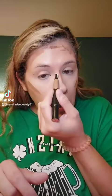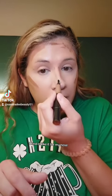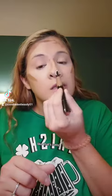I don't know. Okay, I'm gonna be honest, I really don't like the applicator, but I kind of like it for my nose. That's easy, just kind of drawing the line. There's something I just don't like about it. Let's blend this. Please tell me this blends well. And we're just gonna trust the process, you guys, because I'm a little scared.